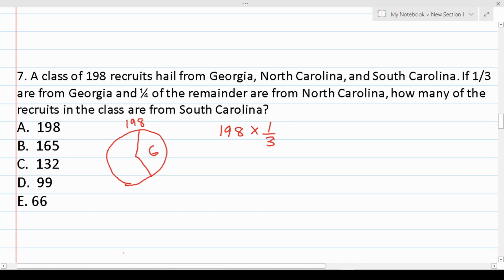And as you can see, we're doing multiplication involving a whole number, notably 198, and a fraction, notably 1/3. In order to do this, we can rewrite 198 as a fraction as well by placing it over 1. And then we'll just multiply straight across. So this becomes 198 times 1, which is just 198. Again, anything times 1 is itself. And then this is 1 times 3, which is just 3.